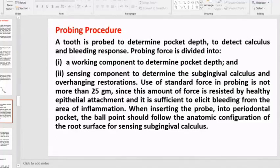Is that clear? Group A, Group B, Group C. Is that clear? Yes, doctor. One more? Yes, doctor. Okay, you are 3 groups.